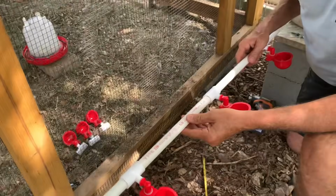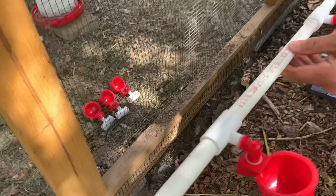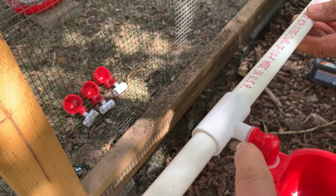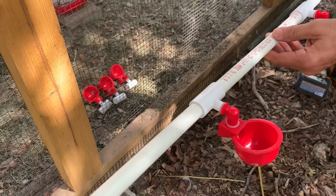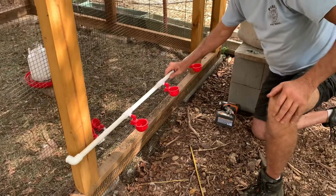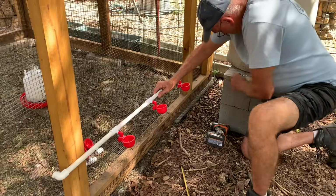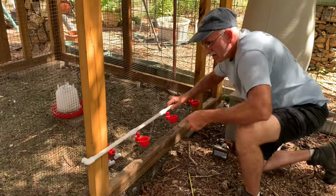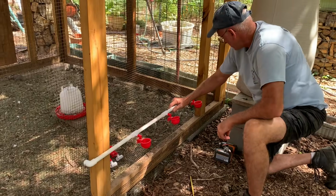We bought the little T connectors on Amazon because they're made the right size. You can't really find those at the hardware store, but they're made to go with that. So that's just going to fit right in there like that. Then I got some little clamps. I'm going to clamp that on there like that, and it'll be ready to go.